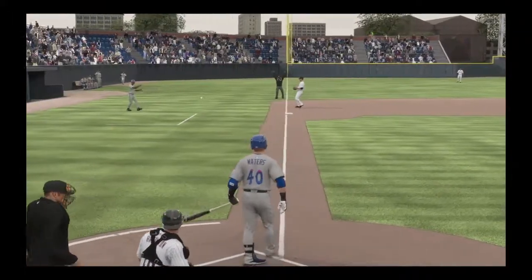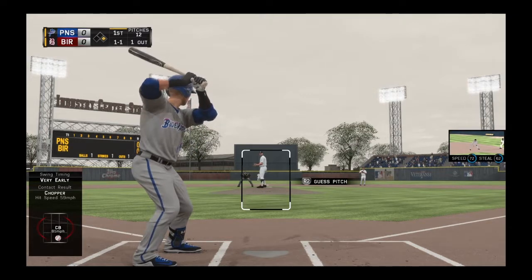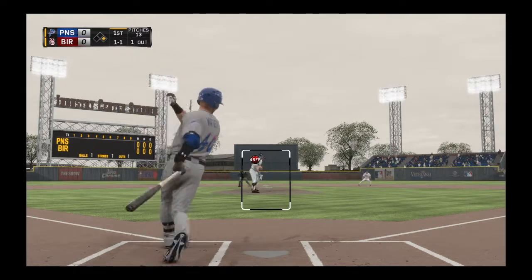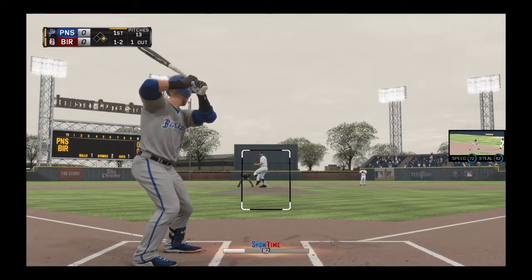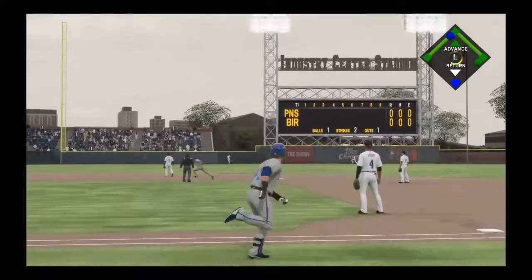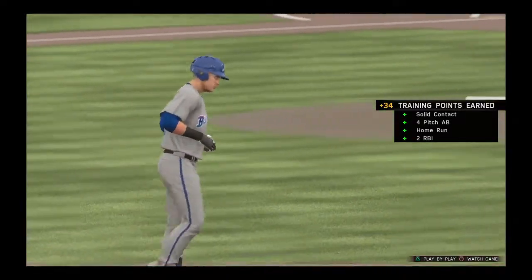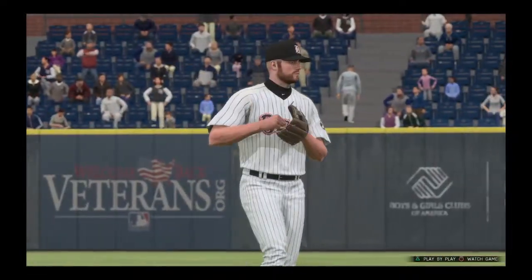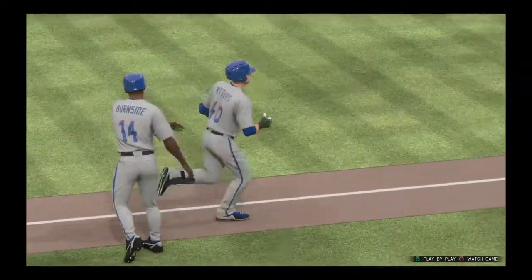That evens it up 1-1. Here's the 1-1. Fouled off again, and now he's in a 1-2 hole. Belted high in the air out to left. Earnhardt going back at the track. The wall. Gone! It's a 2-run shot to straightaway left as it's now a 2-0 ball game.